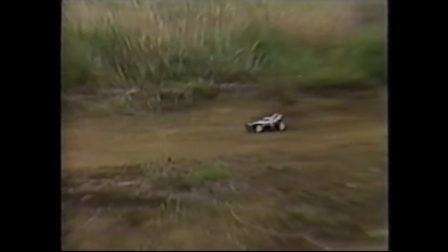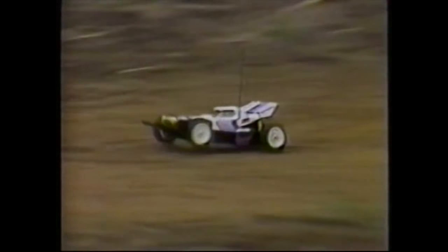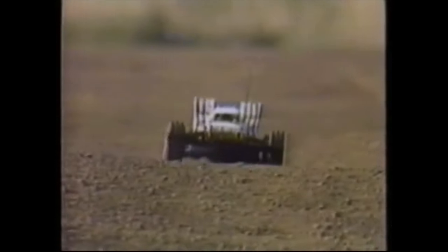Super slow motion lets you see the independent four-wheel suspension system smooth out the terrain, keeping the wheels on the ground and allowing the power of the motor to drive each wheel to its maximum. The aerodynamic body and wing provides downforce to help keep the wheels on the surface. And it's made from lightweight, almost indestructible polycarbonate.